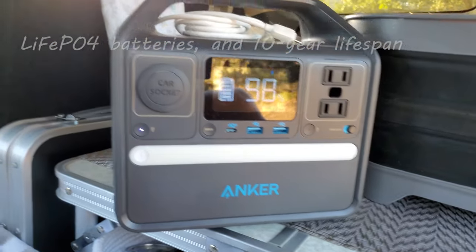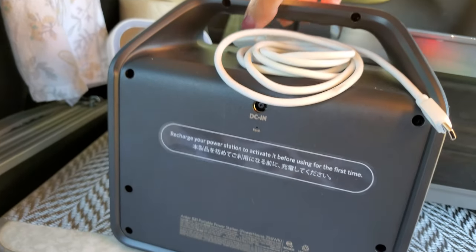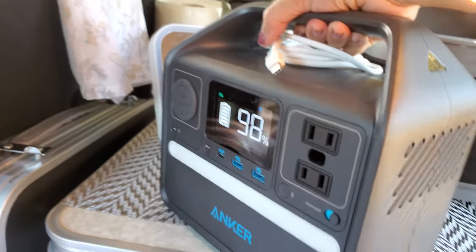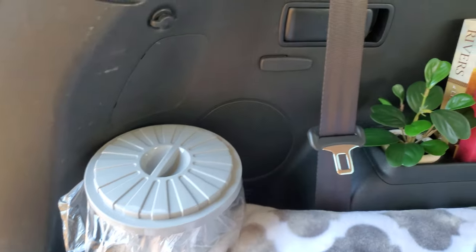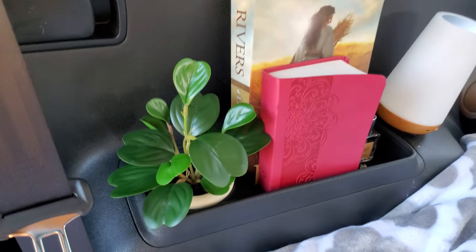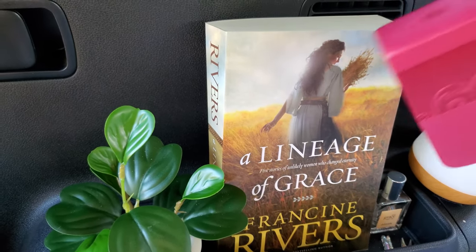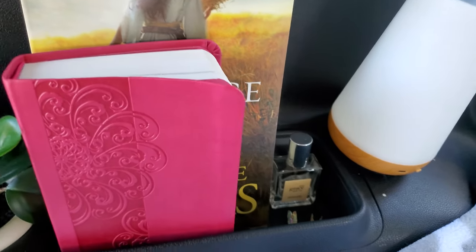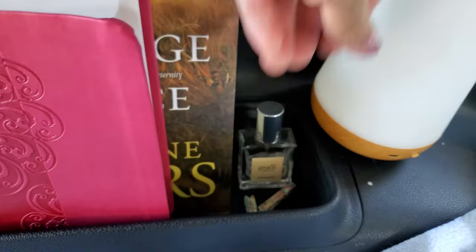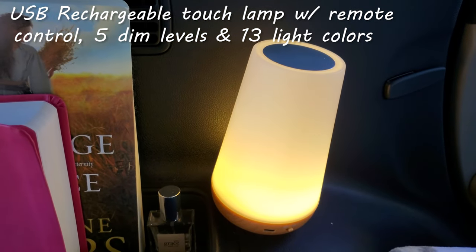I like that I can charge my phone multiple times a day since it's what I'm mainly using for recording, and I also love that I can use my hair straightener since it's got an easy outlet. On the side of the car, I just have my garbage can and my reading nook. I also have here a small perfume and a USB rechargeable color changing light that comes with a remote that I forgot to bring.